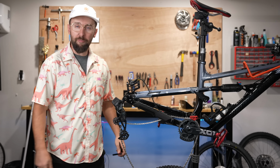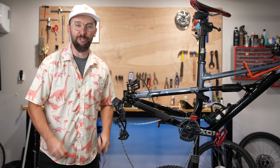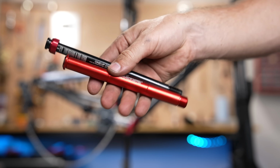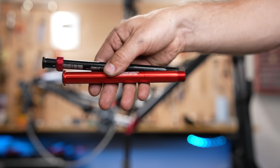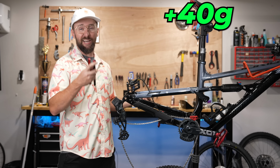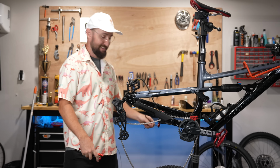I'm almost ready to install the back wheel, but there's one last upgrade I want to do, and that's replace these axles. I got some 1-up axles. I got the red one in the front, red accent in the back, and they may be 40 grams heavier, but I just think they're sick, man.